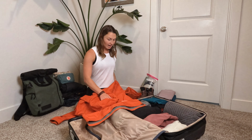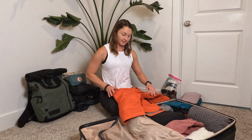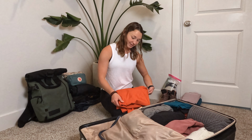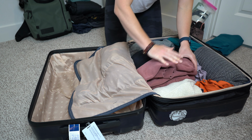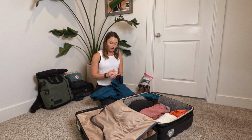But yeah, just an absolutely great windbreaker, rain jacket, all that kind of stuff. So I have it in multiple colors. I have this traffic cone orange, which I think will look really good in Iceland. And then I have it in a lavender-ish looking color. And then the last rain jacket I'm bringing is Mountain Hardwear.